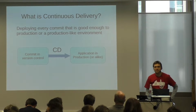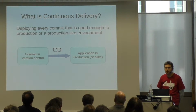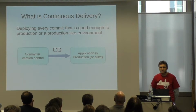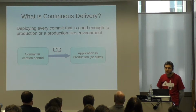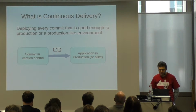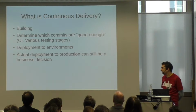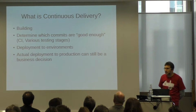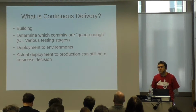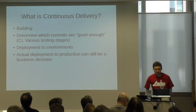So, what is continuous delivery? Continuous delivery is the practice of deploying every good commit to production or a production-like environment. So, that means you write some code, you commit it to your version control system, and it magically ends up on the production server where everybody can use it. So this entails building the software, likely packaging it in some format, determining which commits are good enough. So there are one or hopefully more testing stages that ensure that if you break everything, it's not automatically deployed to production.